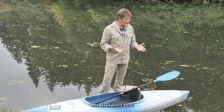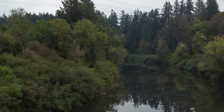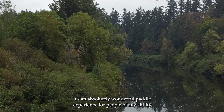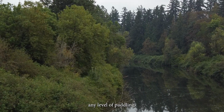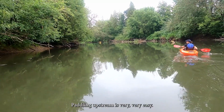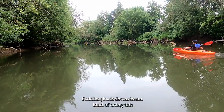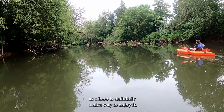The river itself here is your standard typical Tualatin River. There's virtually no current. It's an absolutely wonderful paddle experience for people of any ability, any level of paddling. Paddling upstream is very, very easy. Paddling back downstream, kind of doing this as a loop, is definitely a nice way to enjoy it.